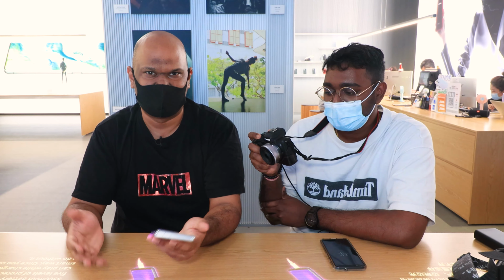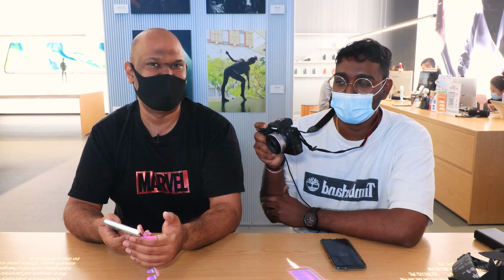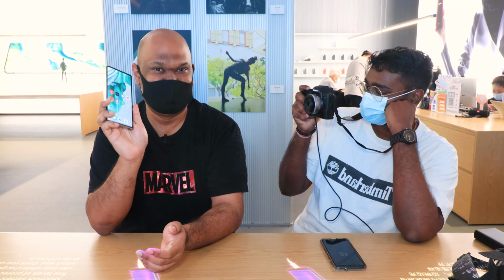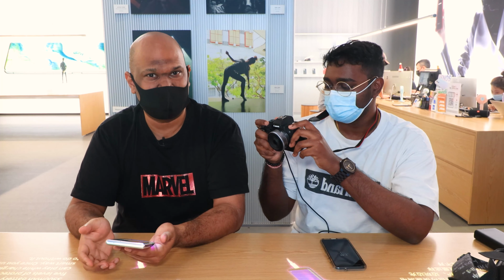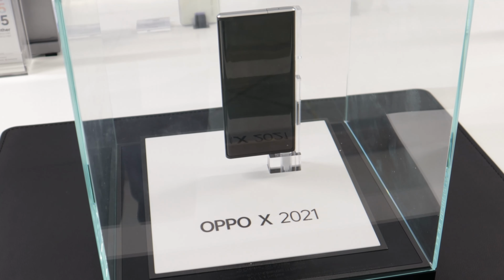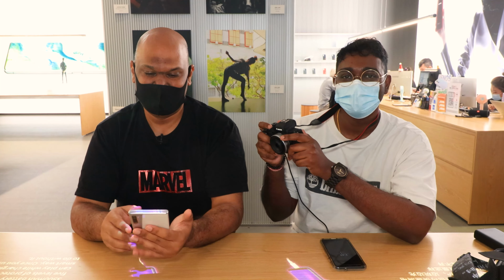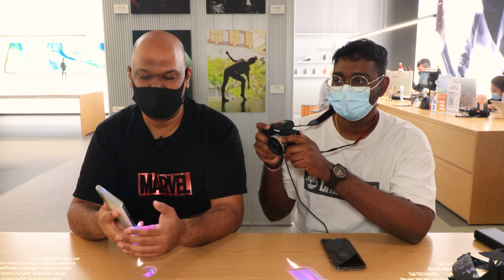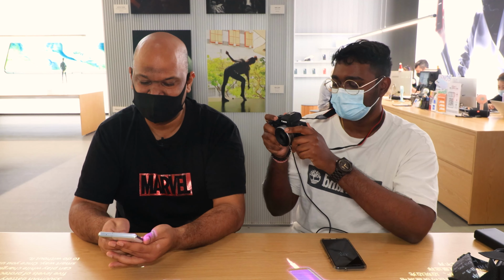But this is just a hands-on. We don't have the chance to bring this back to our studio or home to fully play around with it, because this is a prototype and this is the only one in Singapore. There's no other set in Singapore. If you want to take a look at it, you can come down to the Oppo concept store. However, it's going to be protected, I assume, by a box or a very big bodyguard. I'm not sure, maybe both. For us, we are really honored to be able to play around with this phone. And a very big shout out and thank you to Oppo for inviting us for the hands-on.